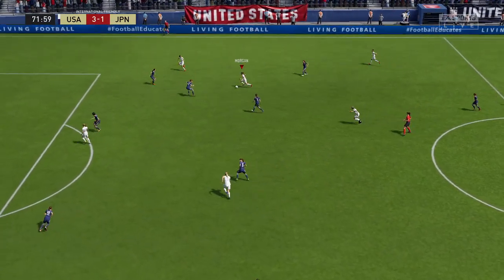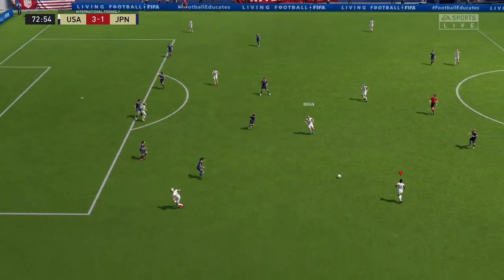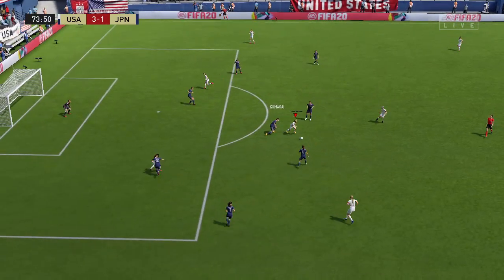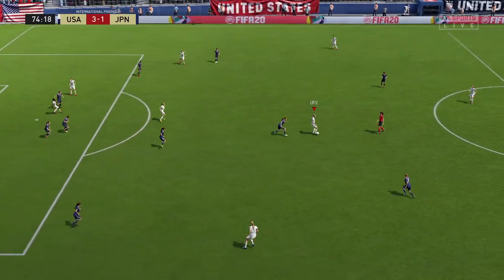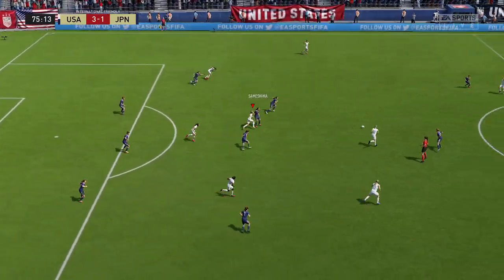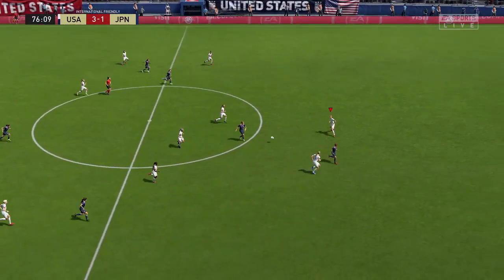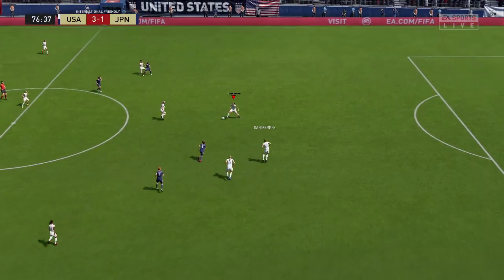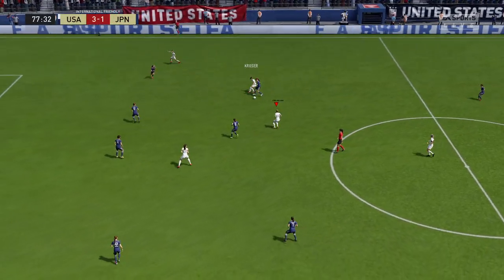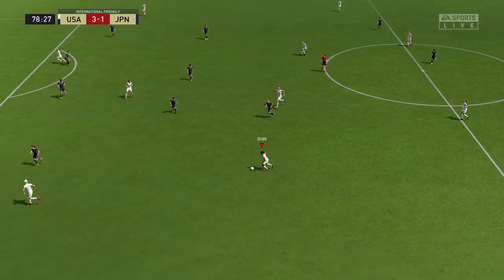Morgan. Horan and Dunn. Lindsay Horan now. Very good challenge. They can be quick on the break now. Opposition slow to get back, so possibilities still on the counter attack. Tobin Heath. The attacking play coming from the United States.